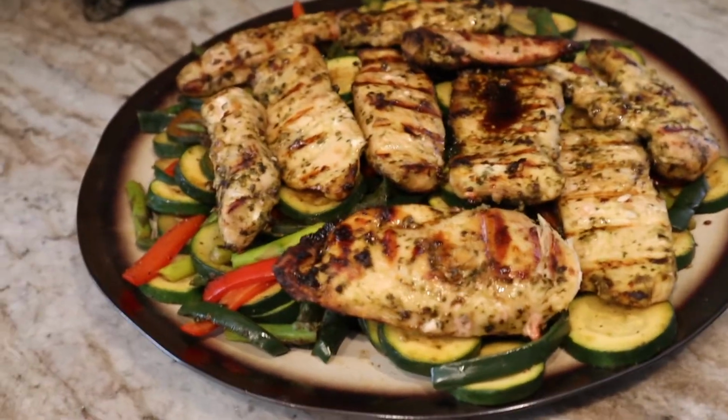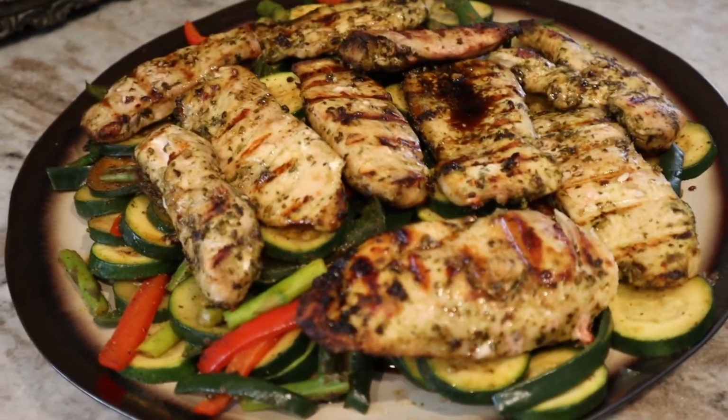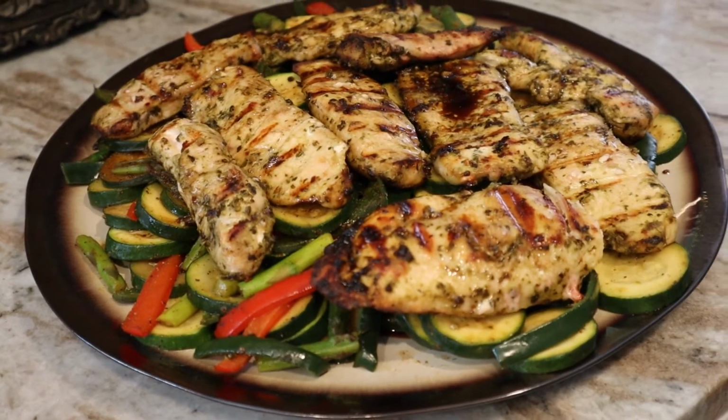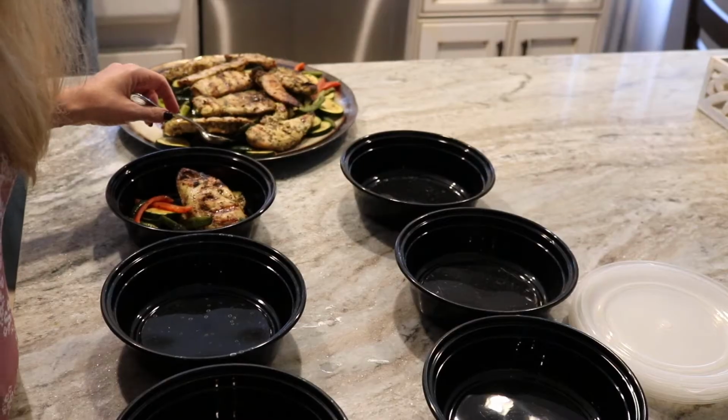Okay guys, here is the honey balsamic glazed chicken. We've just put it on this nice platter so that we could pour the glaze over the top of it and just let it sit here and cool and soak that glaze up for a few minutes, and then we will portion it out into the 6 servings for the week.